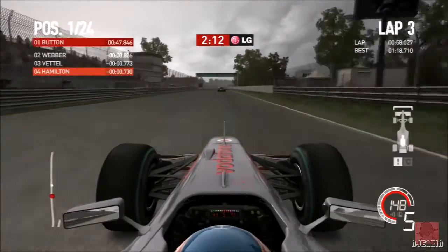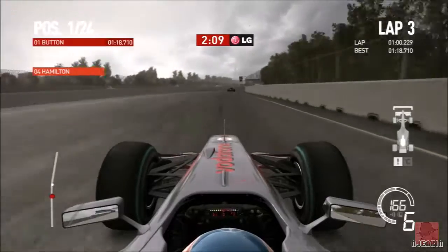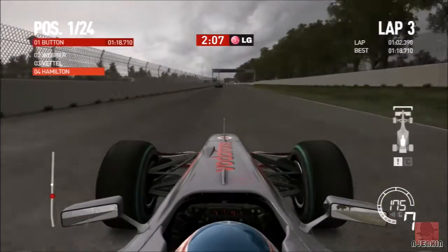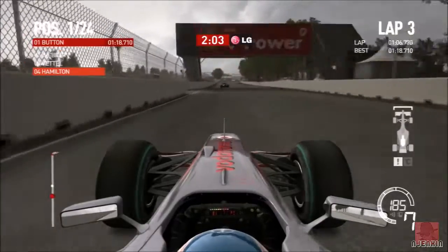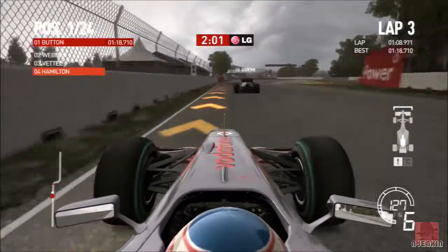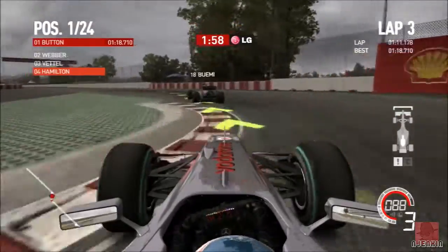If I keep this going, this is definitely going to be pole position. 18.1 I did in practice. Might be slightly slower than that. Anything quicker than 18.7 buys me a bit of time. Oh, Buemi. Lost time there.